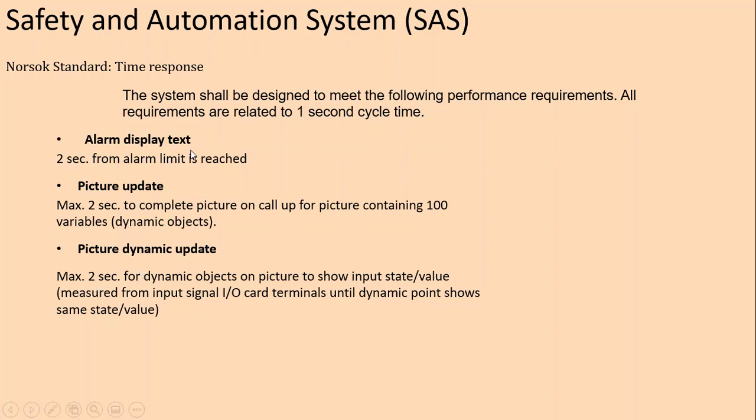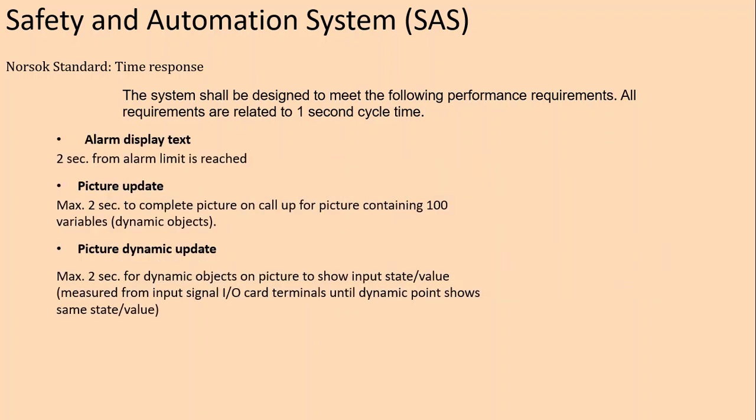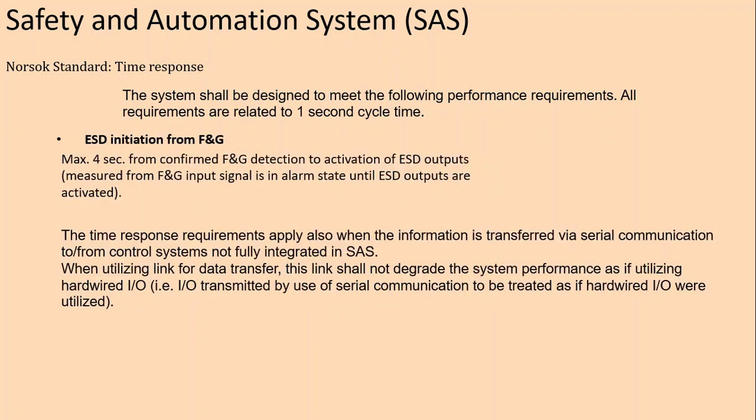Alarm display text of 2 seconds means that when an alarm occurs in the system, the time between that point and the popping up of the alarm text on the screen is a maximum of 2 seconds. Picture update of 2 seconds means that going from one screen to another should be complete within 2 seconds. Picture dynamic update is updating the tag values when you are in a new screen, which should also be done within 2 seconds. This is how this standard is very effective, and it will make a consistent HMI design.